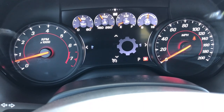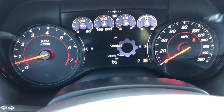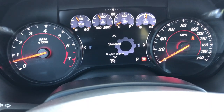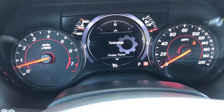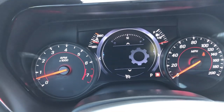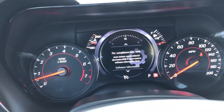You can set some of the basic settings, like is it US or metric, standard theme. And if I go here to the standard theme, you notice I get that right arrow again. So now I can have a technology theme if I want. And then I get this really cool display, right? Which I like. So a lot of customizable things in here.